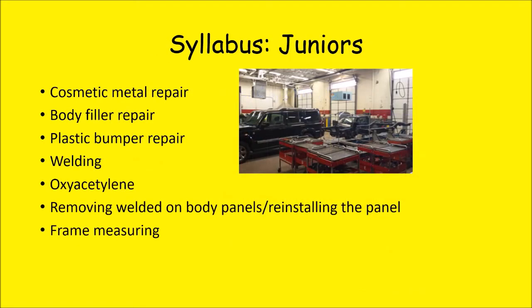In junior year, you learn about metal repair, hammer and dolly on sheet metal, how to pull dents out of metal. You learn body filler repair, where you put the body filler over top the hammer and dolly area. Then you learn about glazing, where that goes over small dings and dents and over top of body filler. You learn plastic bumper repair, plastic bumper welding.